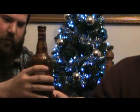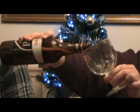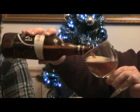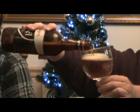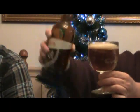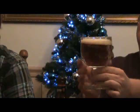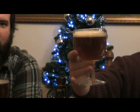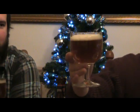All right, I'm going to let Ben pop this one open. See if I can get mine right in front of you. Here we go. This beer had a ton of smoke on it when he opened it. Sorry, I missed it, Joe. I know you like the smoke. Beautiful beer. Nice copper, hazy, kind of golden color. A little dark. Very pretty, very pretty.